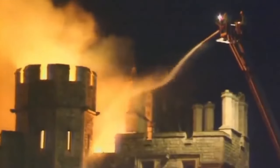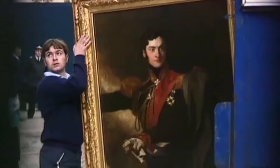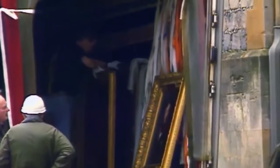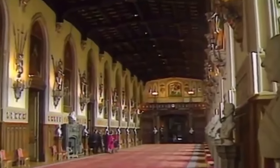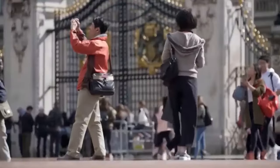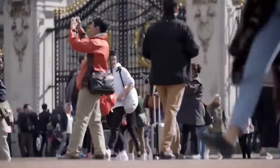But miraculously, only two works of art from the Royal Collection were lost in the fire. Well, the impact of the fire on the Royal Collection, fortunately, was quite minimal. But the monarchy was really under the cosh because nobody knew how this was going to be paid for. In order to fund Windsor Castle's £62 million restoration, the Queen decided to open up several state rooms within Buckingham Palace to the public. And within a week, bookings for the next 3 years were sold out.